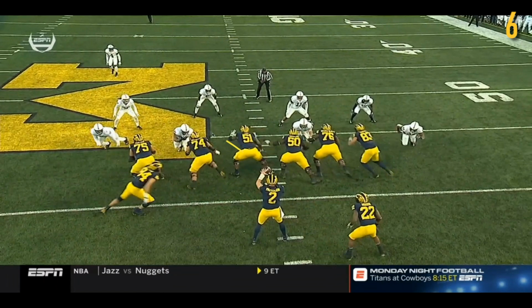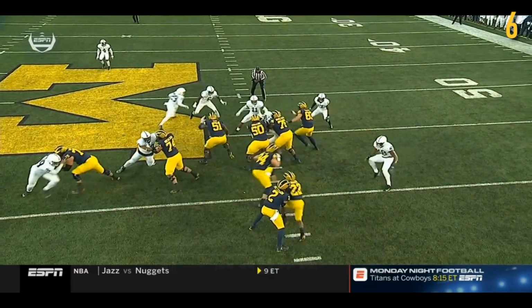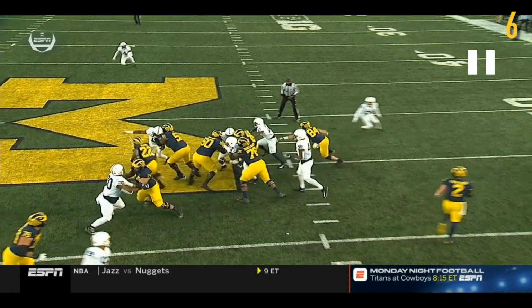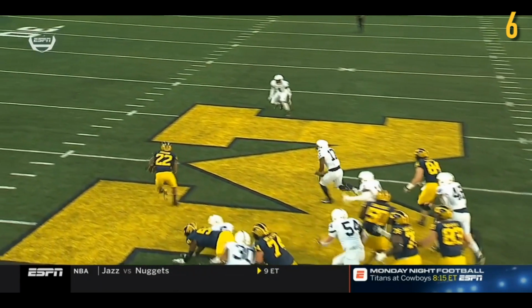Really difficult job. He has a lot of space here to operate, and he's going to work up to number 6. Really tough job as a center. He's operating in space, stays engaged with number 6, actually records a pancake here, sets this right edge just well enough in order for Higdon to spring free.